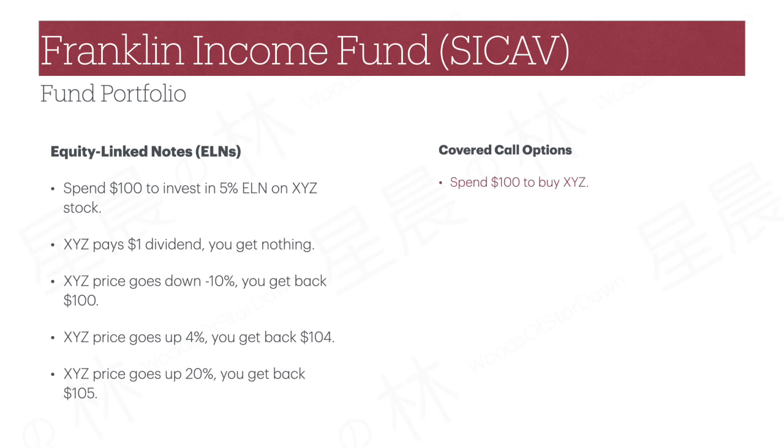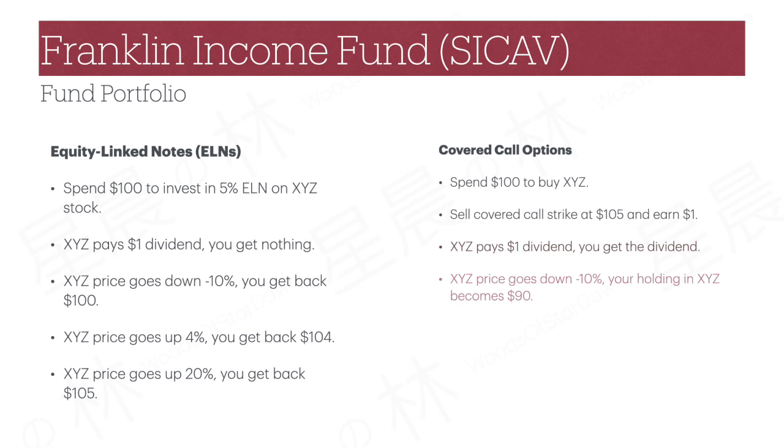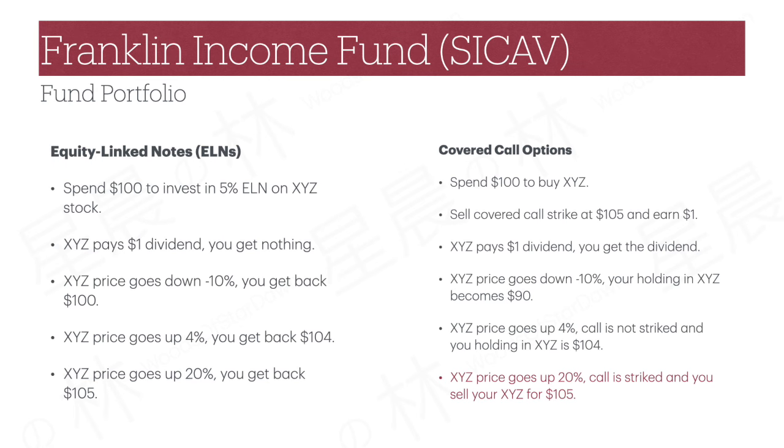For the other approach, you spend $100 to buy XYZ stock. You then sell a covered call option with a strike at $105 for 1 year and make a $1 profit out of it. Within that year, XYZ pays out a $1 dividend. Since you own the stock, you receive that dividend. At the end of the year, XYZ price goes down 10%. The option expires and your holding in XYZ becomes $90. If, however, XYZ price goes up 4% to $104, the option doesn't strike and expires. Your holding in XYZ becomes $104. If, however, XYZ price goes up 20% to $120, the option strikes and you are obliged to sell your holding in XYZ at $105.